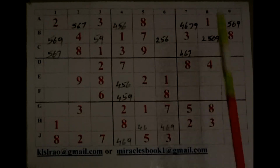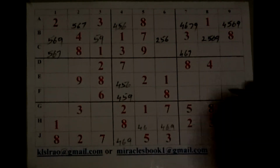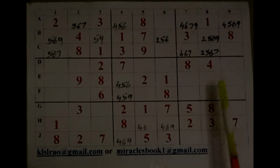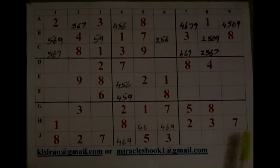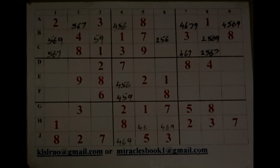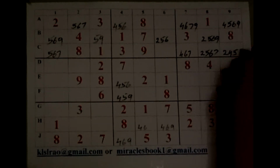So 2, 5, 6, 7. 2, 5, 6 and 7, okay. And what about this place? Just 7 is appearing here, so 2, 4, 5 and 7. 6, let's see, 2, 4, 5 and 6 to be written here, 2, 4, 5 and 6.